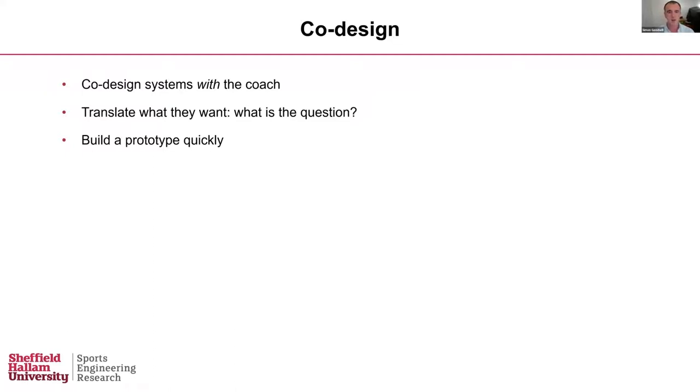This, for me, is almost analogous to any kind of product design life cycle. Really important that we get a prototype out there that then the coaches, analysts, end user can work with. They test it, they give us feedback, and we improve it, and then we test again. And the cycle almost continues.